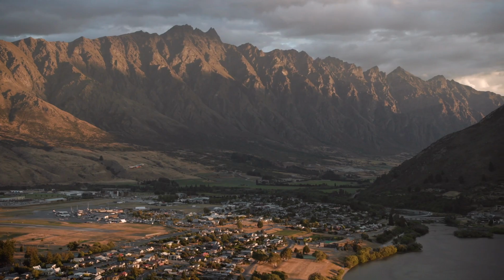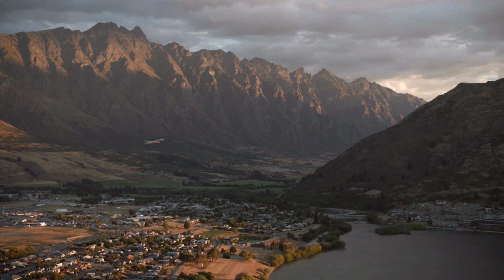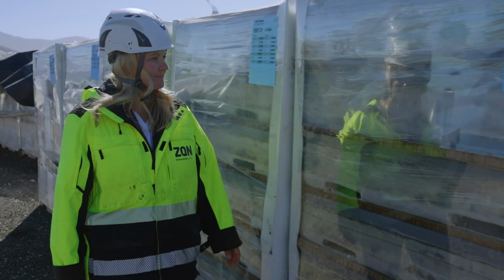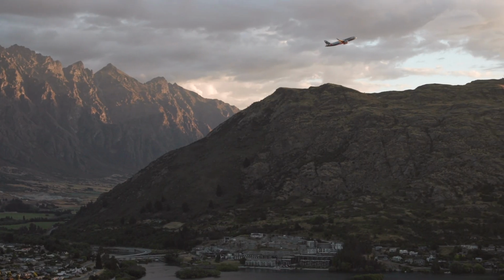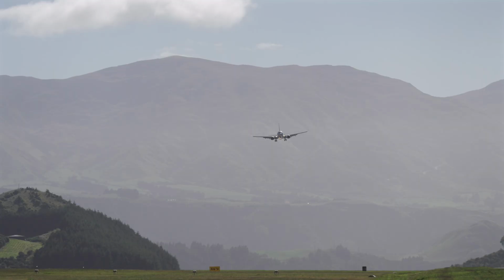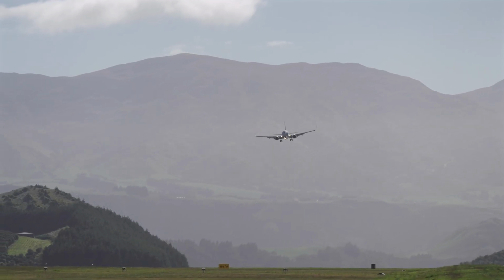There's been a lot of consultation as part of the master plan development of that plan and buy-in of the community. This project is a significant safety enhancement for the airport and the community as a whole. Queenstown Airport is in a geographically beautiful location, but it's really challenging in terms of the obstacles, which are the mountains that surround the airport.